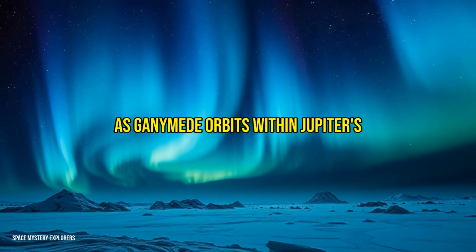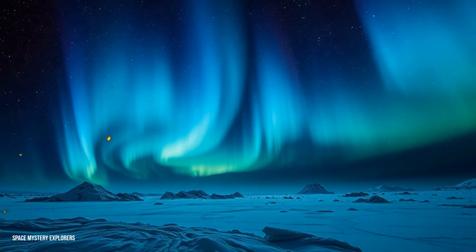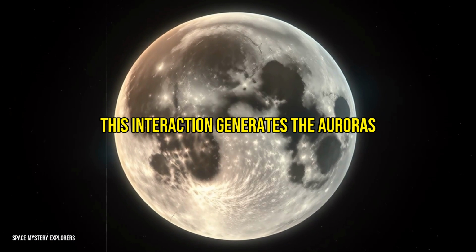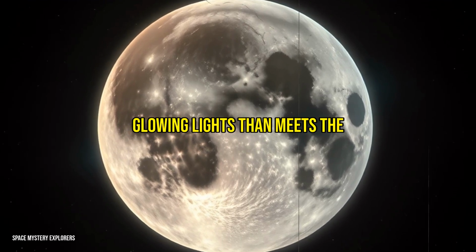As Ganymede orbits within Jupiter's immense magnetic field, the charged particles from Jupiter's magnetosphere collide with Ganymede's atmosphere. This interaction generates the auroras, painting the moon's surroundings with an ethereal glow. But there's more to these glowing lights than meets the eye.